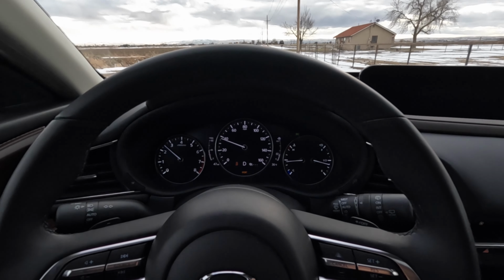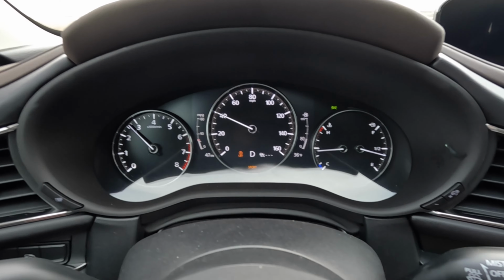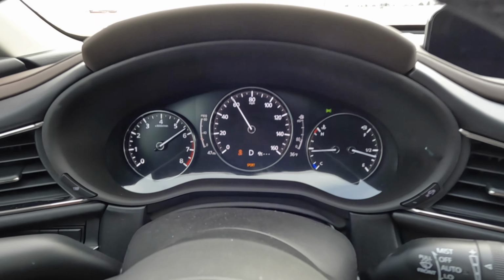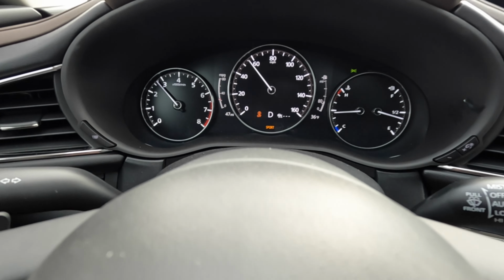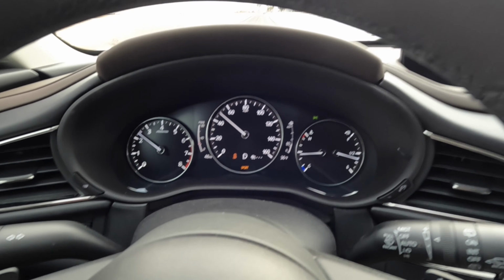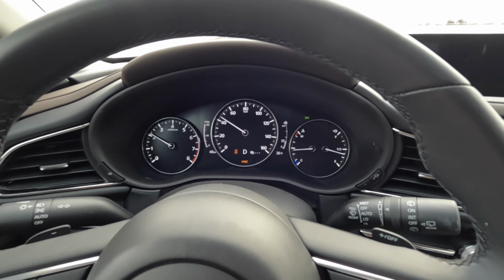Everything feels crisp and sharp. The engine sounds really good. We are in sport mode right now, if you want to give it a listen. It might not feel or look that fast on camera, but in reality, it's better than most of its competitors. And it sounds a lot better than most of them too. I'm really happy that Mazda kept the 6-speed automatic transmission and they did not go the CVT route.